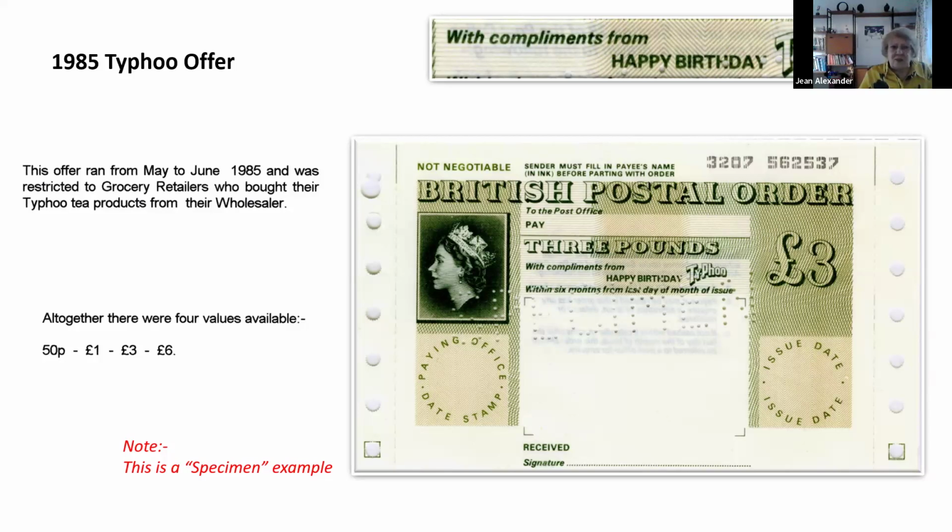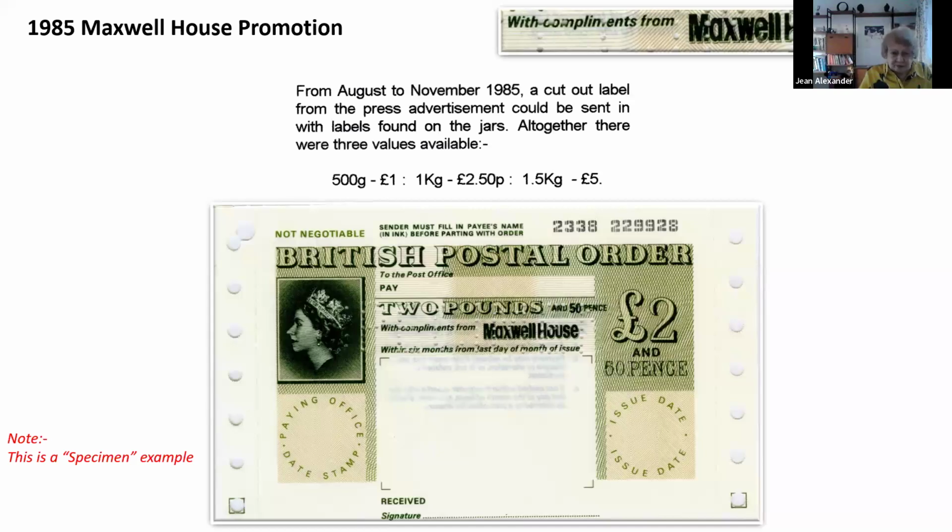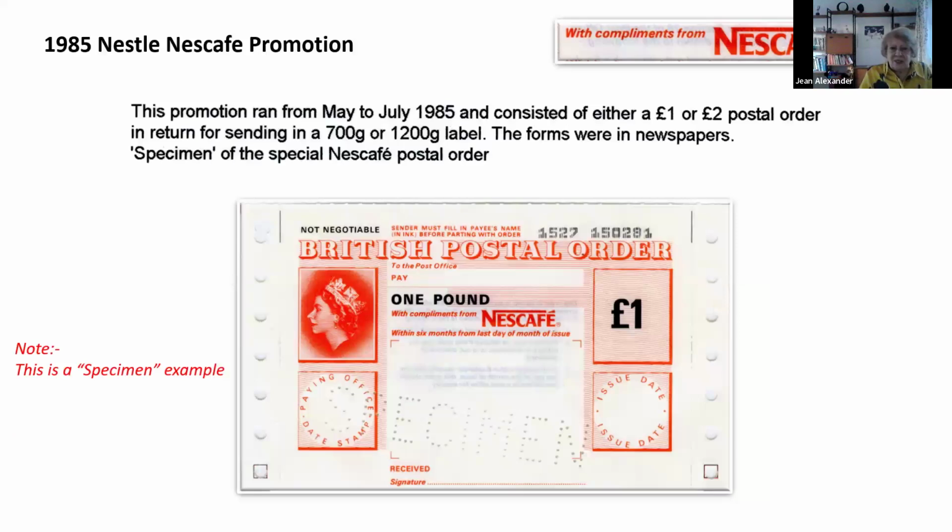Another one was Maxwell House promotion. Again, we have perforated specimen, but this time the specimen actually goes through where it says compliments of Maxwell House, and you can hardly see it. That's two of them. And then the other one specimen is another Nescafe. It seemed to be all coffee promotions. And again, this is a specimen example, and it just lets you see the postal order. Don't think this is the end of the postal orders, because there's some more coming in later.